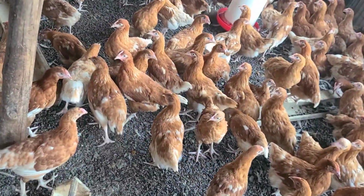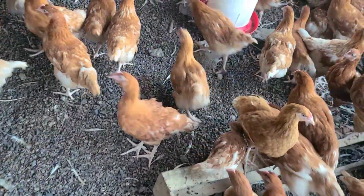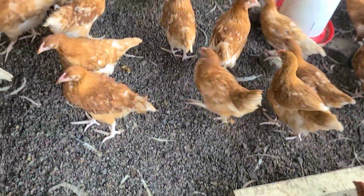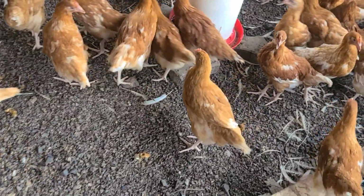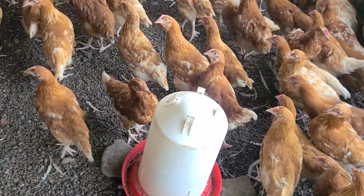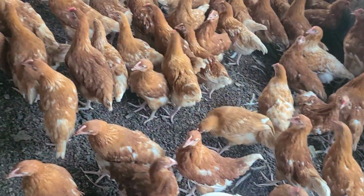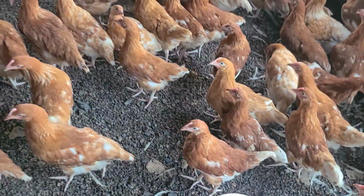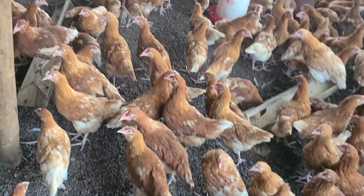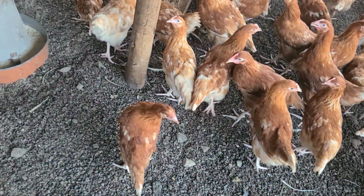Remember, we expect eggs from 16 up to 18 weeks. So from these birds, according to how I'm seeing them, I expect eggs early. You can just see their combs. They are just growing so fast. Actually, I even thought that these were cocks, but when my vet came here, he told me that there is no cock because the combs are growing so fast.